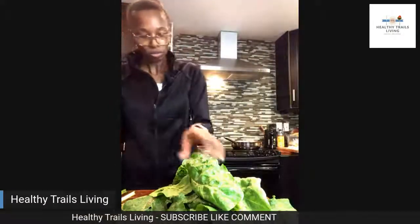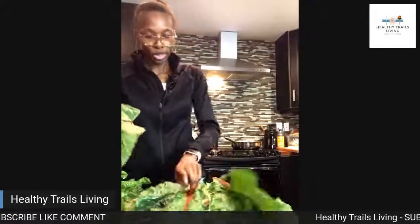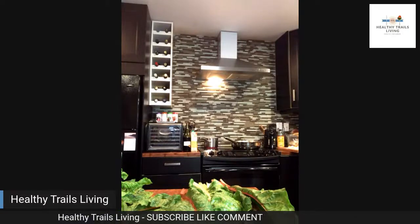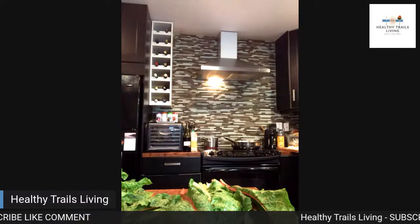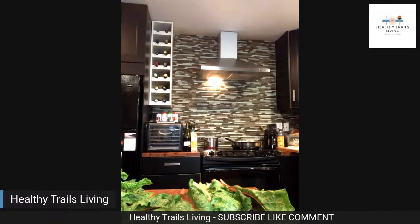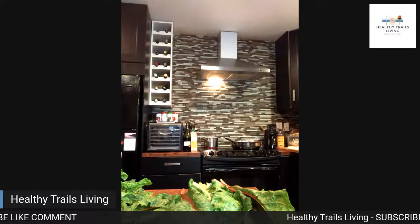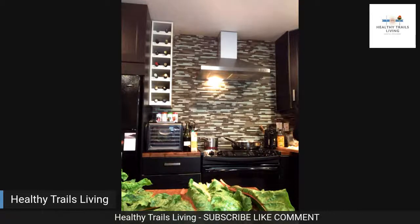So I'm going to get some red ones because I love this red color. This red and orange color is just beautiful. I'm rinsing that pollen off because I do not feel like eating pollen. I'm already going to be crunching on some nice rainbow chard inside of my soup, but I do not want to crunch on pollen as I'm eating. Okay, perfect. I think that is enough. Rinse that off. Perfect. And I'm going to let that dry.